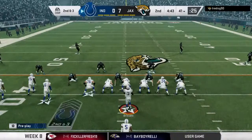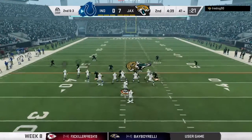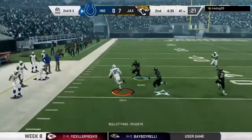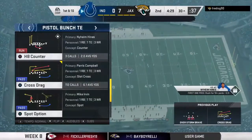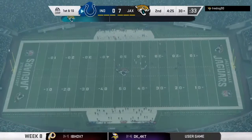A good run got 7 on first. Here's 2nd and 3. To throw is Brissett. The completion good. This is Eric Ebron. And he is brought down, but not before reaching the 30. And he's going to have another first down as the tackle's made at the Jaguars' 30.